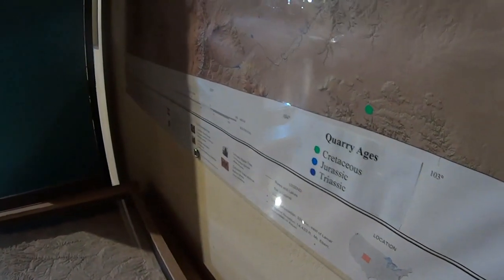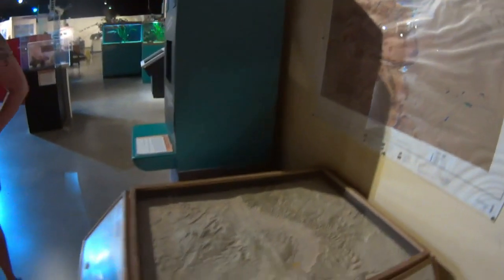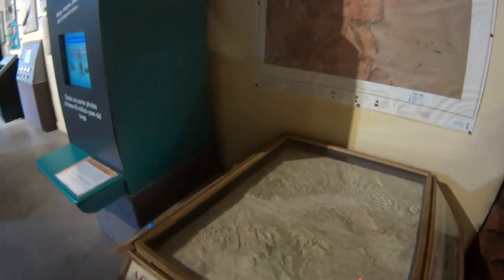Pretty cool. We've got different quarries here. Cretaceous, Jurassic, and Triassic age quarries. Green, blue, and purple dots, scattered throughout the state. Pretty neat. Cool stuff. Very cool stuff.